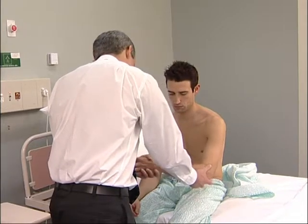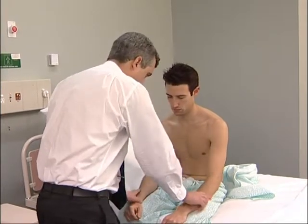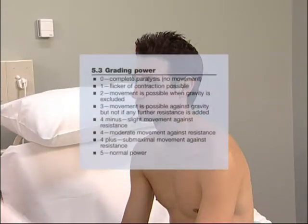Assess power at the shoulders, elbows, wrists and fingers. Okay, just shrug your shoulders up for me, please. Push up hard. Okay, that's good.